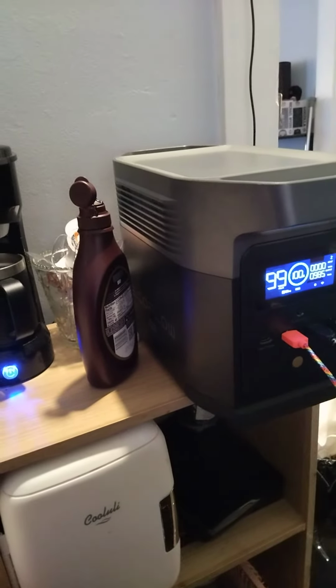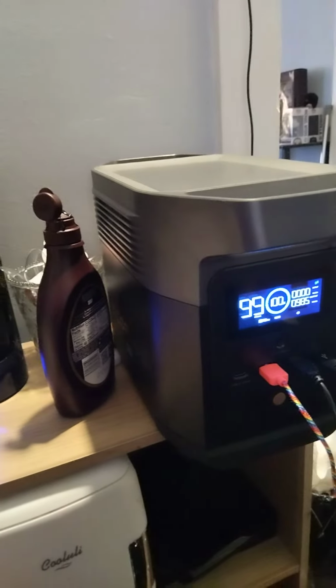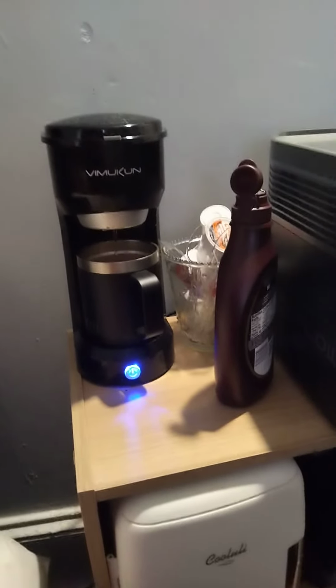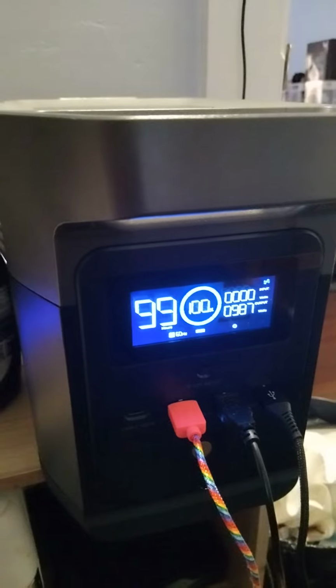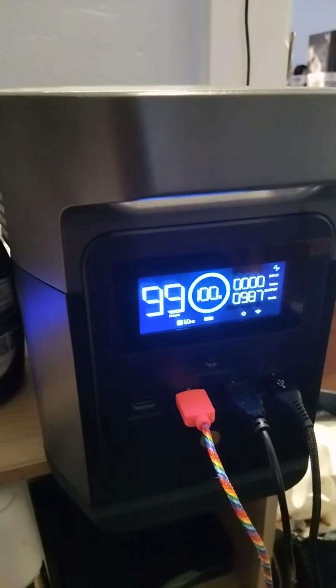So this is the Delta Mini. I absolutely love this thing. Little fridge is normally plugged into it. It's not plugged into anything right now. Oh, it's weird. It didn't go down. It's not plugged in. That's weird.